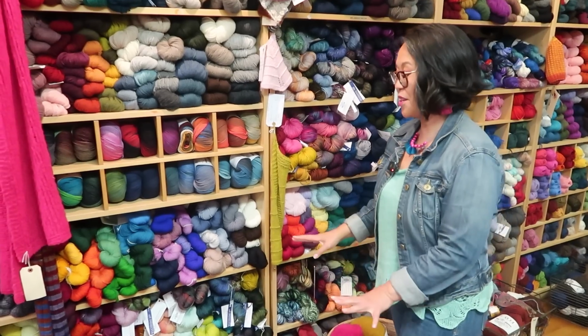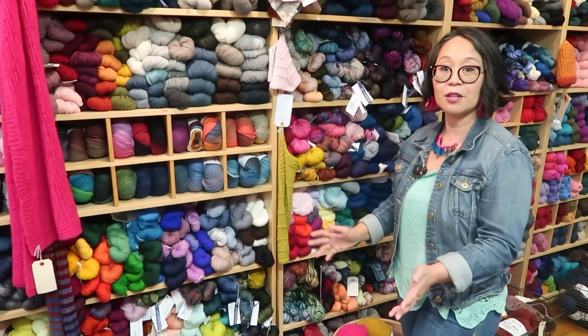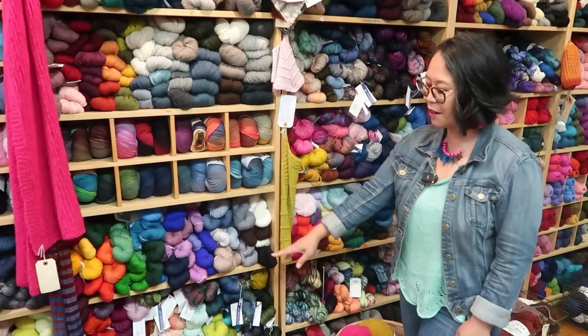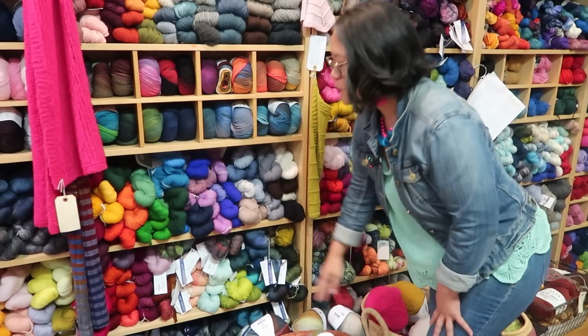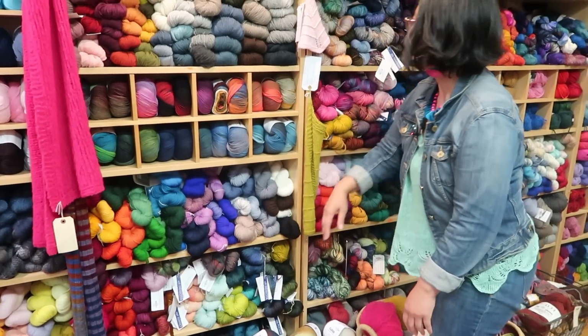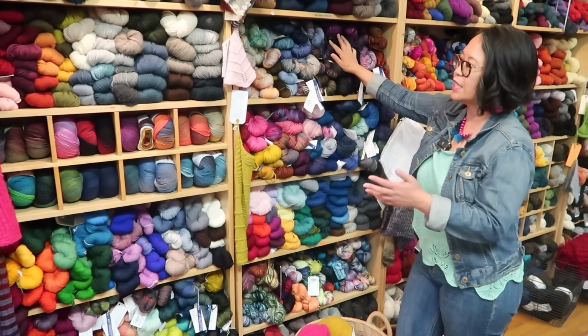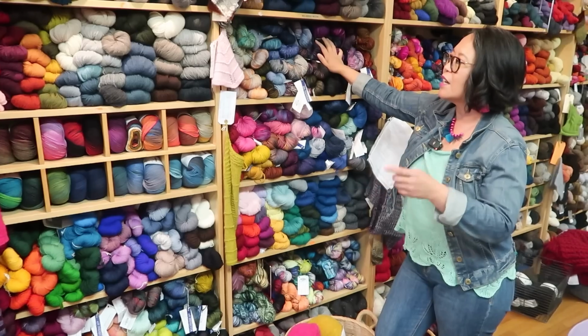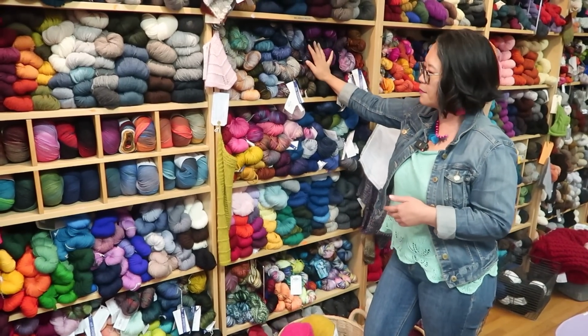And we have Malabrigo. We love Malabrigo. Also our customers, they love Malabrigo. We have many bases of Malabrigo. Here I want to start with Rios. It's a worsted weight. We have a lot of colors. People love Rios. We also have this one right here, Mecha. It's a light chunky single ply, and people love this. Knitters and crocheters love Mecha.